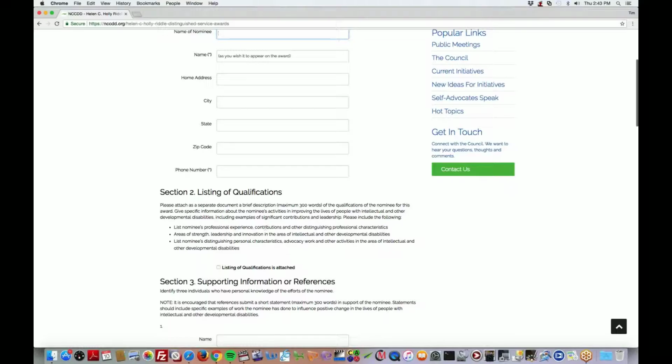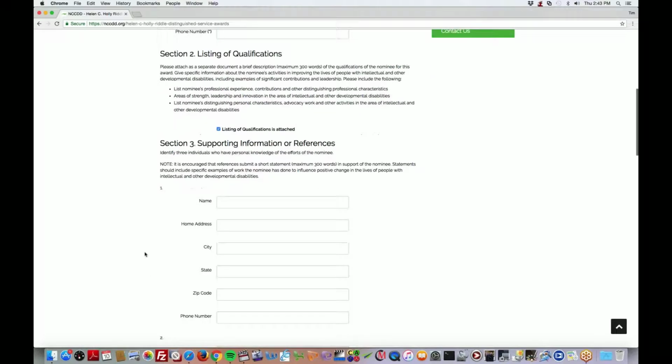What you want to do as well is list the nominee's professional experience, contributions, other distinguishing professional characteristics, as well as areas of strength, leadership, areas of innovation in the realm of working with people with intellectual and other developmental disabilities. You can also add a list of the nominee's distinguished personal characteristics, advocacy work that they've done, and other activities that they've partaken in with the disability community. Right here it says listing of qualifications is attached. It's as easy as attaching a Word doc, so we're going to go ahead and we've clicked that. I will show you later on down in this form what exactly you need to do.